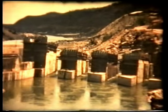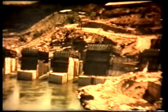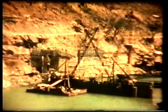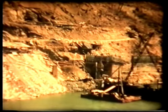Work is proceeding apace after the floods, and they have started to build a main dam over the undersluices. Up to now, wooden shuttering had been used, but this was now being discarded and replaced by sliding steel forms to hasten the work.